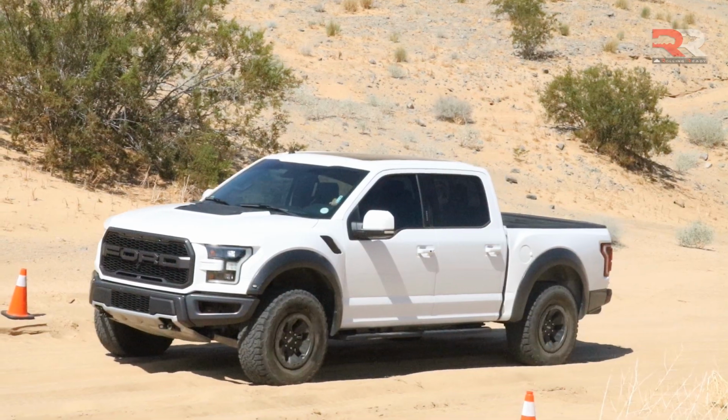Okay, coming up to segment 2. This is going to be the dunes and a jump. So let's see how much air we can get in this Raptor without breaking it. Hopefully it doesn't break. 4, 3, 2, 1. And we're off.